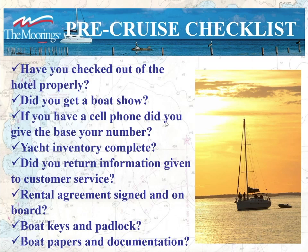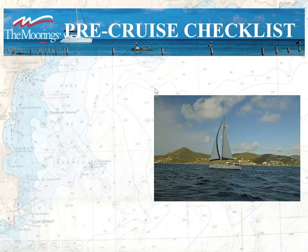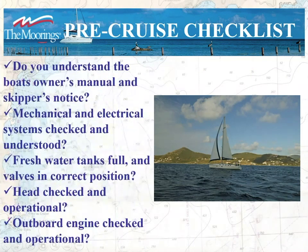So on your departure, your flight will be reconfirmed while you're out sailing, so you don't have a problem flying out. Your rental agreement is signed and handed over to customer service. Your boat keys and padlocks are on the boat, and your boat papers and documentation are on the boat, as you require your boat papers to clear customs and immigration.